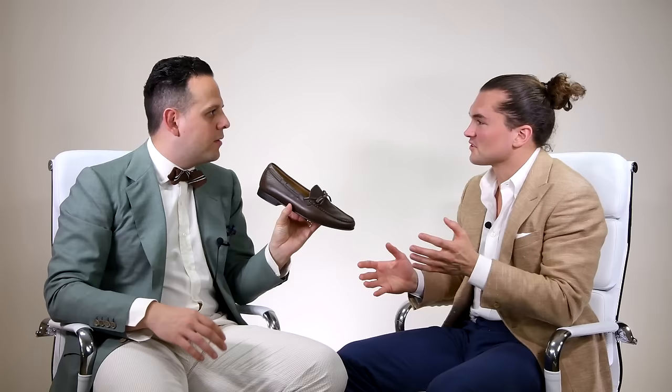Even our style is a little more casual, a little more unusual. It's not quite like a classic penny loafer. It's not quite a bit loafer. It's a little more adventurous, I like to say. Exactly. It looks almost like a boat shoe, kind of.